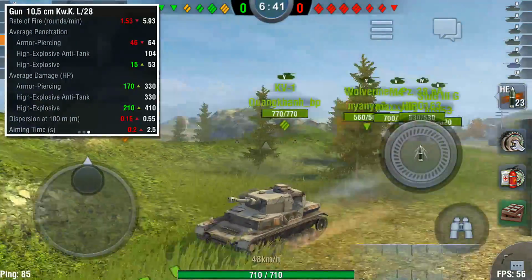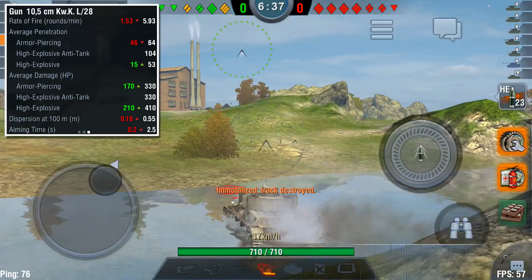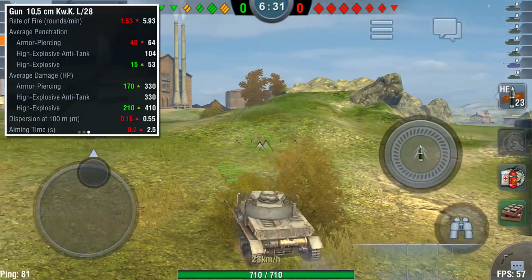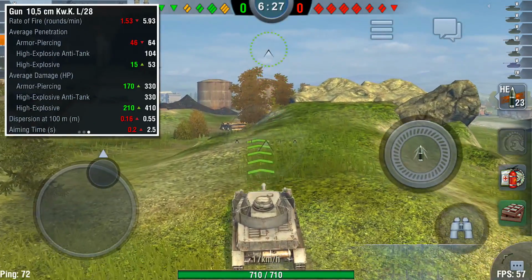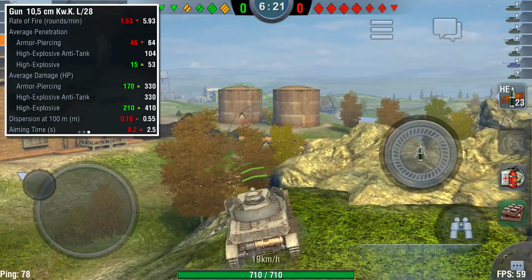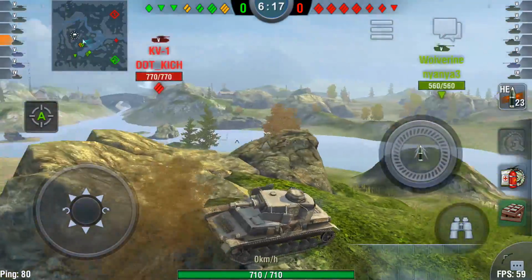So panning around here, looking for a YouTube screenshot and not watching where I'm going. Good start to the game. AP rounds, 330 damage with this gun. High explosive rounds up to 410. Definitely start slinging some of those around if you load up this gun. Accuracy though is terrible, 0.55. And the dispersion, the aim time, 2.5, so it's worse as well than the L75.